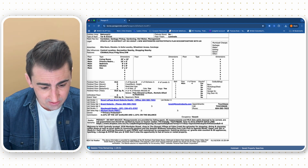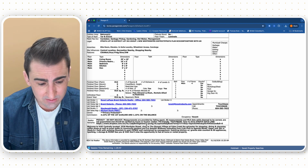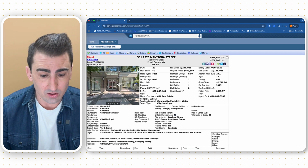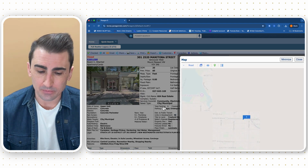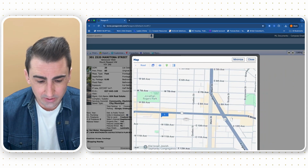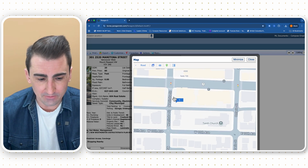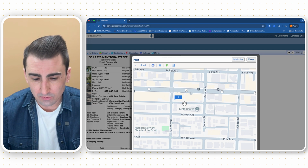Doesn't seem to say anything special about it. It's got some views, kitchen with granite, stainless steel appliances, yada, yada, yada. So it's got laundry. Oh, we should see where it is on the map, right? That's where we're kicking these things off. So very close to Broadway. Be curious if it faces it or not. Maybe we can find that out.